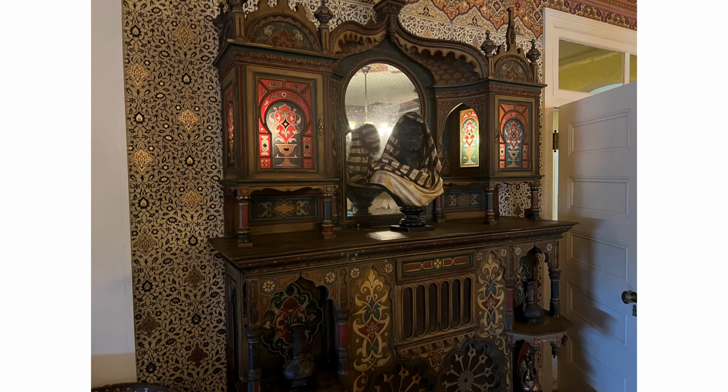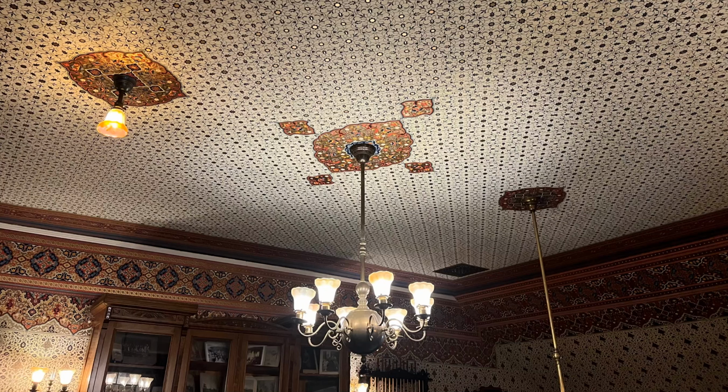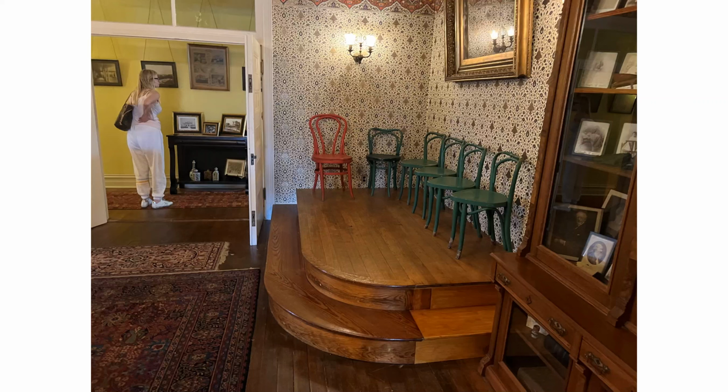I've never seen that before. And look at the ornate wallpaper. And the wallpapering even extends to the ceiling papering. Just exquisite. And also on the third floor, in this big room, they have a little elevated stage. That's where musicians would play when they had parties. It's nice to have a little stage in your house for musicians to play at.